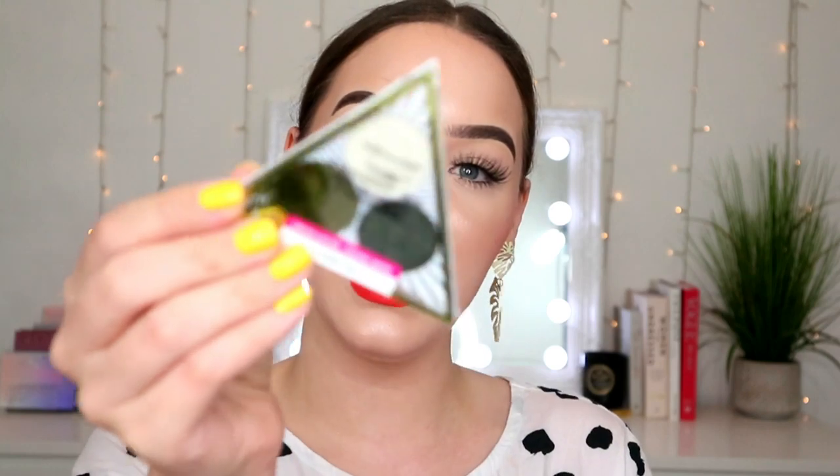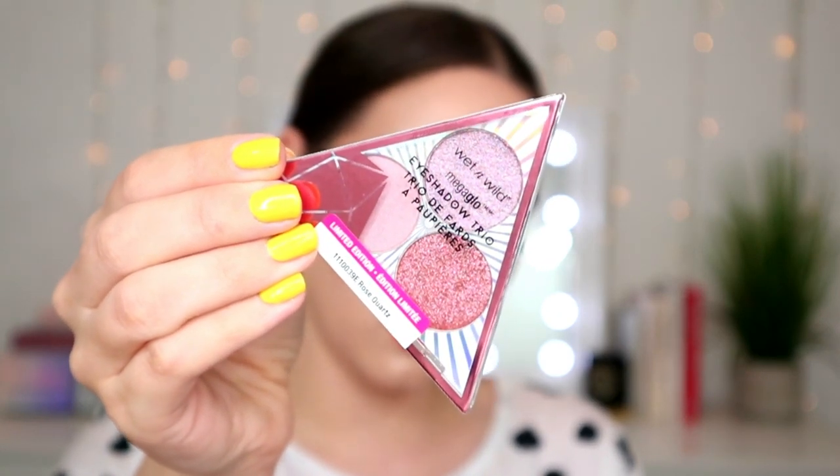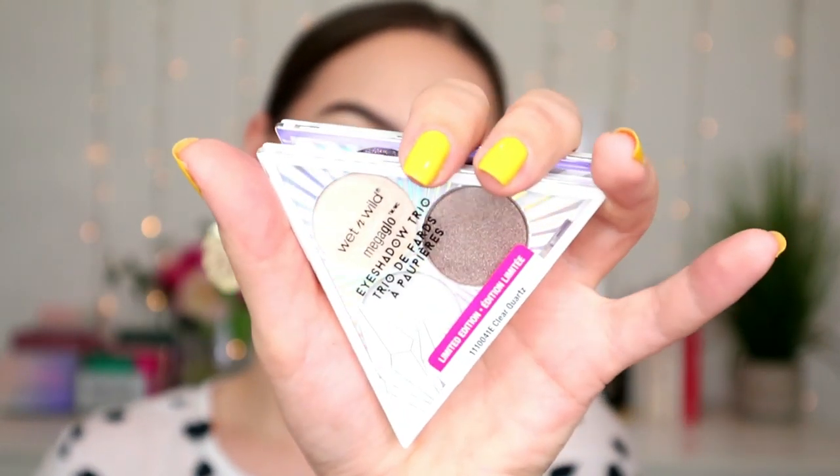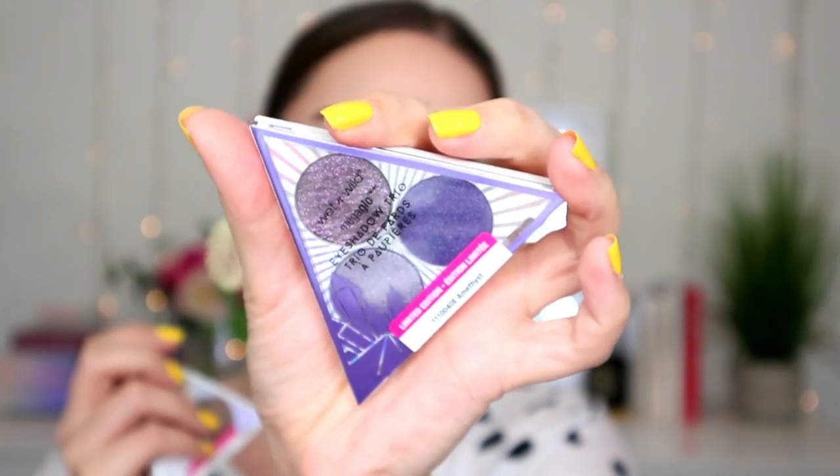And then there's four limited edition palettes. So we've got this green one called Jade. It has like three green shadows in it. Rose Quartz. Clear Quartz. And I don't know the name of this, Amethyst.